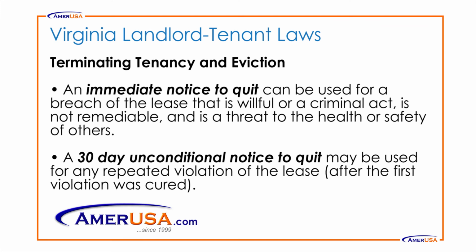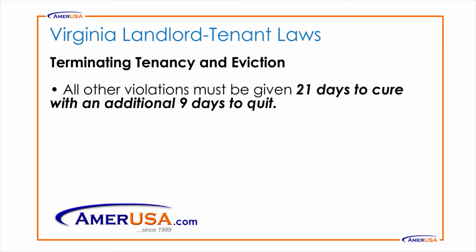Terminating tenancy and eviction. An immediate notice to quit can be used for a breach of the lease that is willful or a criminal act, is not remediable, and is a threat to the health or safety of others. A 30-day unconditional notice to quit may be used for any repeated violation of the lease after the first violation was cured. All other violations must be given 21 days to cure with an additional 9 days to quit.